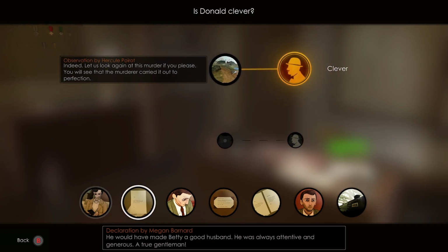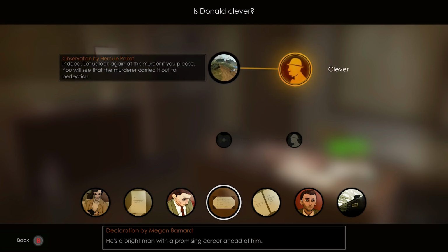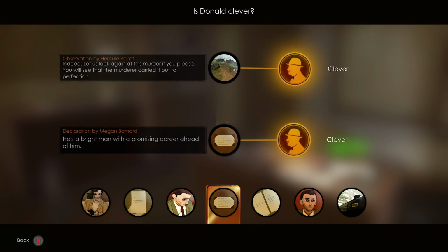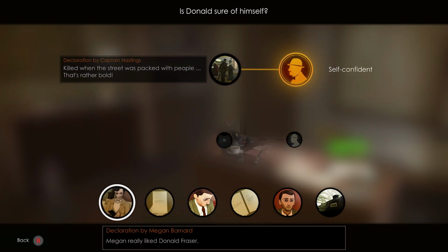Mr. Poirot, since Betty's death, I have doubts about myself. Well, women seem to like him. I'll sleep on the train. I like trains. It was an awful scene. She told him that until they were married, and he would have made Betty a good husband.